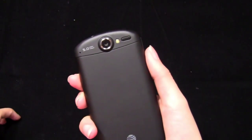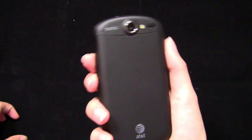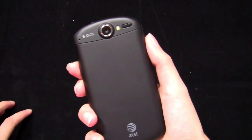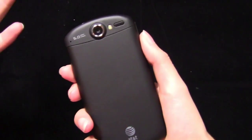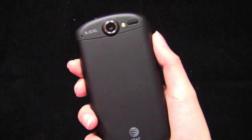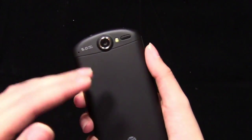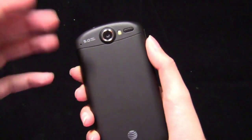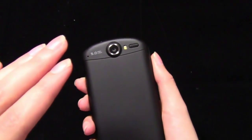So again, you can see it's pretty bad. Definitely not up to most people's standards for what HD video should be. I'm pretty sure it's not up to anybody's standards for what HD video should be. So kind of disappointing, but you do still have video capture capabilities, and trust me, I've seen worse on phones that are of this price range. So it's not the worst out there. It's just definitely not what it should be considering the resolution.